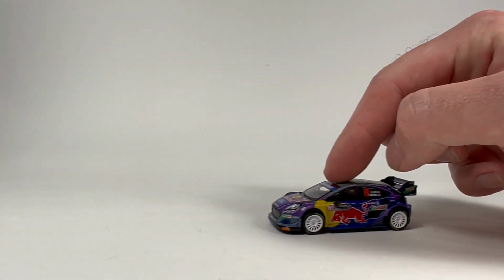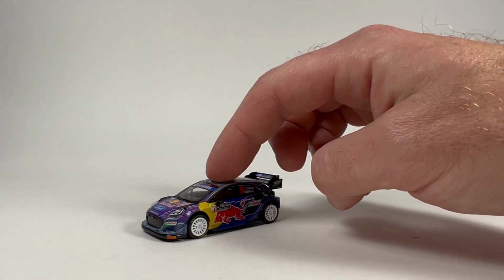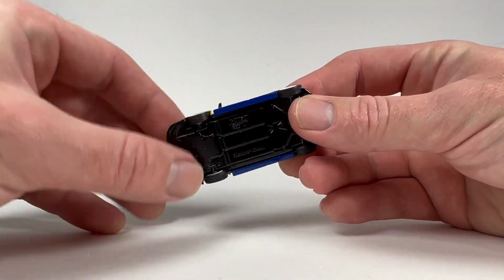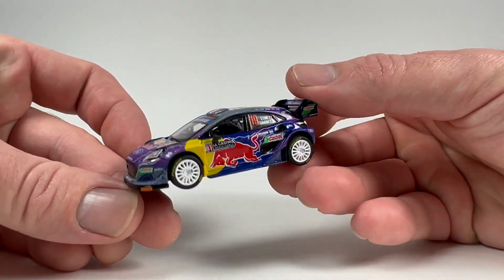We got a little minor issue with the wheel. We've got to point that out. It's on a little bit crooked, and when you roll it, you can kind of see it. Oh, it's just a tire actually. So that's really easily fixable. Boom. But yeah, I'll be taking some pictures of this model for sure. I think this is super cool.